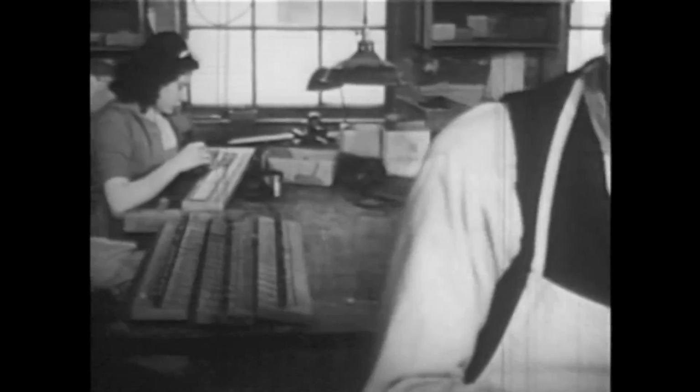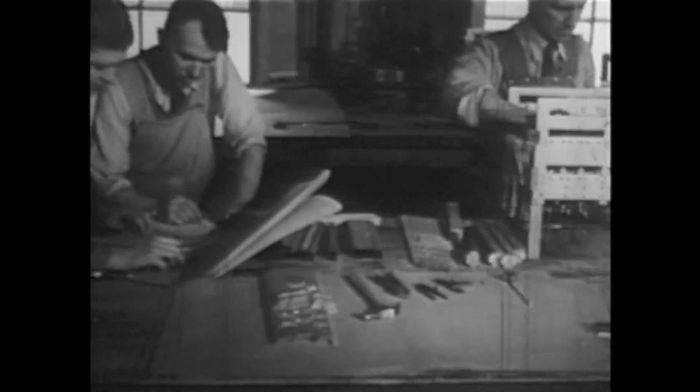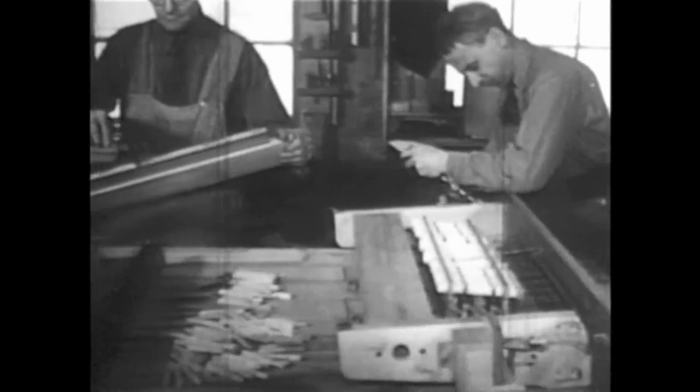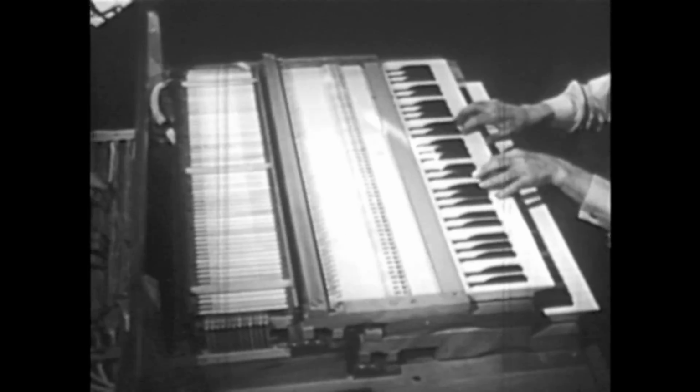In another shop are being assembled the keyboard, the valves, the electromagnets, the registration mechanism, the crescendo, the couplers, the pneumatics to operate the couplers, the console, the pedal contacts, the keyboard contacts.